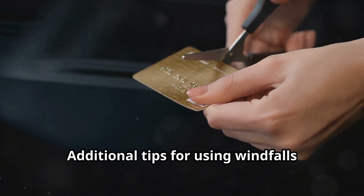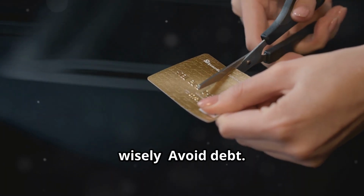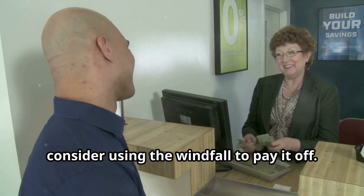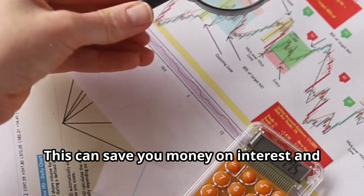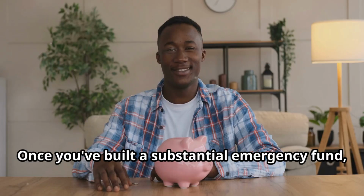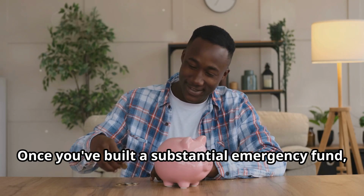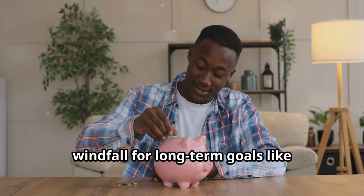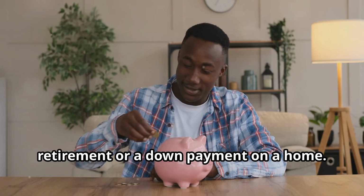Additional tips for using windfalls wisely. Avoid debt. If you have high-interest debt, consider using the windfall to pay it off. This can save you money on interest and improve your financial health. Invest for the future. Once you've built a substantial emergency fund, you can consider investing the remaining windfall for long-term goals like retirement or a down payment on a home.